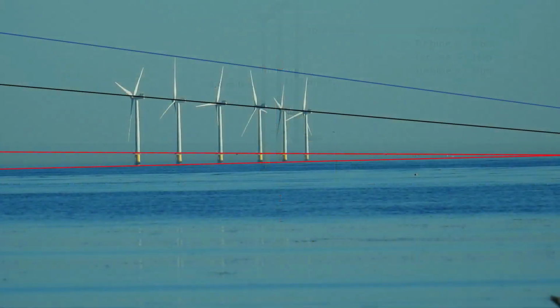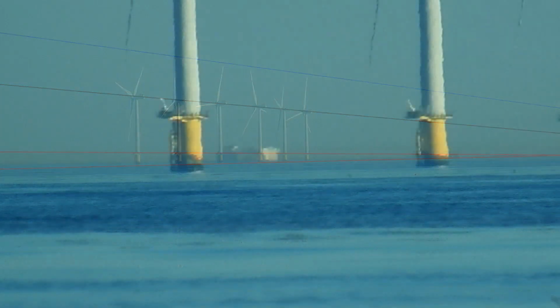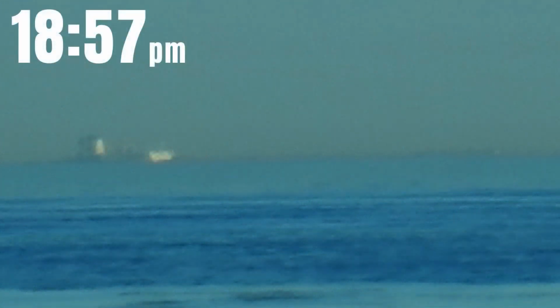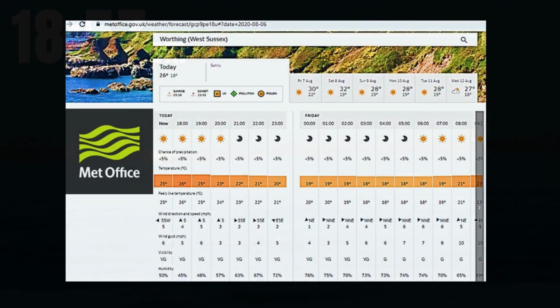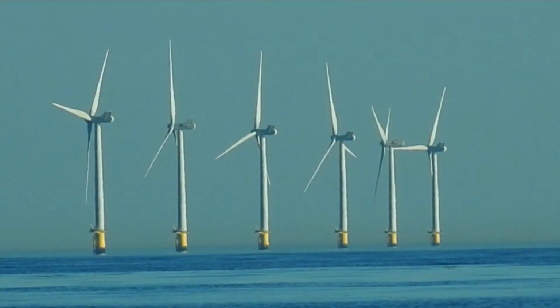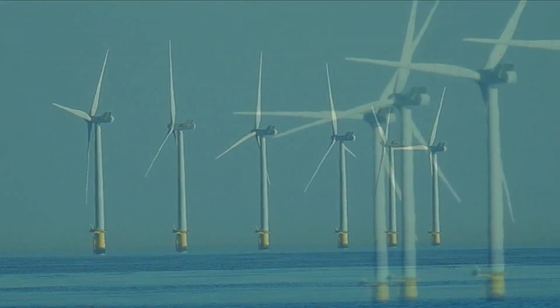Let's take a look at the optics at play during the observation. What were the conditions at the time of the observation? The temperature most of the day was at 25 degrees. Humidity was at 45 to 46%. Visibility was extremely good. The wind was very low at 3 to 5 miles per hour. The sun, being the main driver of the atmosphere, was low in the sky. Ideal conditions for the layering of the atmosphere.